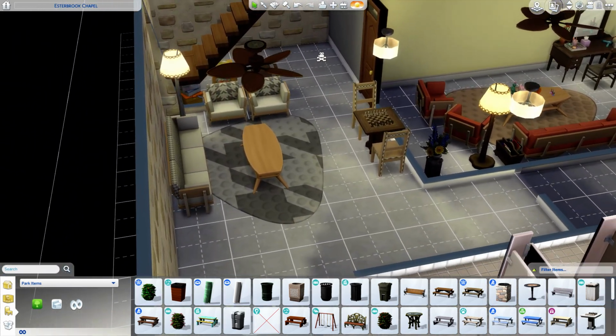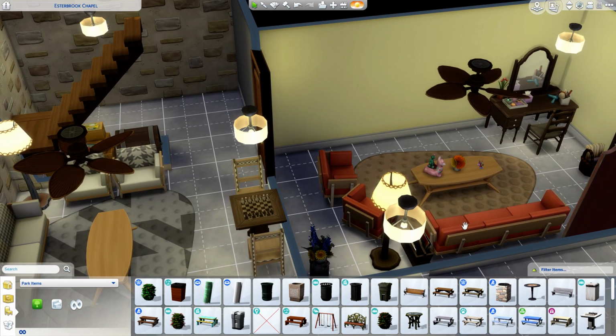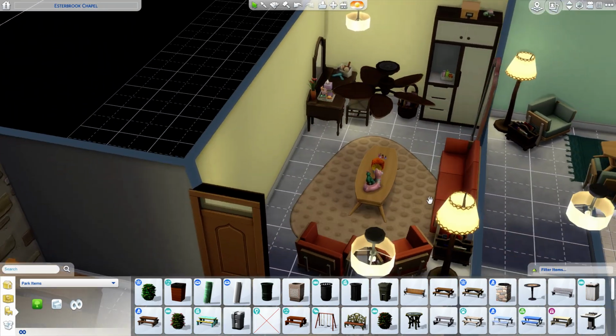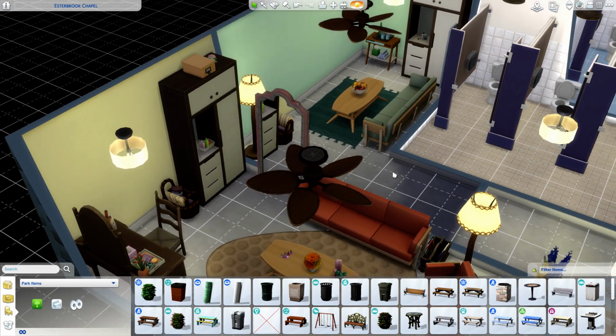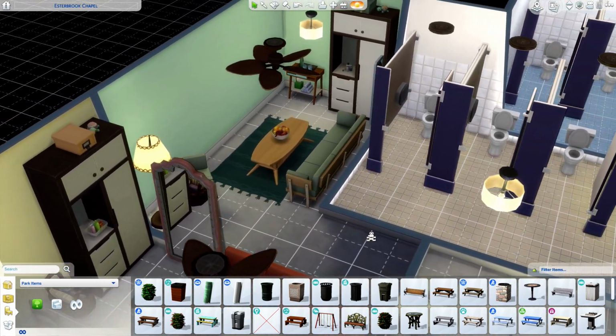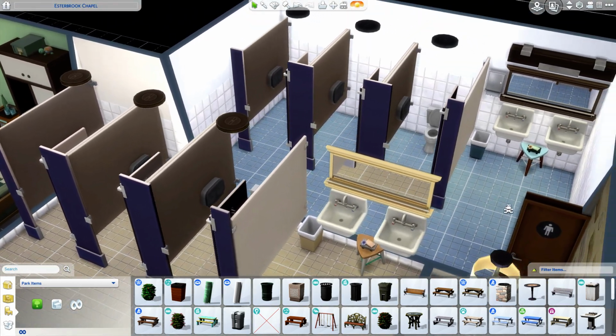So here's a little seating area, and then because this is a park, I did have to include at least one chess table, so it's down here. And then this is the bride's room, the bridal room where she would get ready. And this is the groom's room. Pretty similar. And then these are the bathrooms. So this one's the girls' bathroom, and this one's the guys' bathroom.